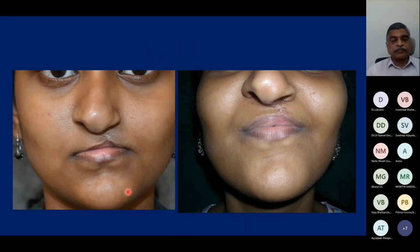This one girl who has been operated elsewhere, she has a number of problems apart from this. You can see that Cupid's peak on the right is low and the left has been pulled up. So we repaired it. We took down the whole thing and repaired it. So that's the appearance here. So we have managed to bring down the Cupid's bow, but still the vermilion is hypoplastic. Apart from her upper jaw, still she will require some advancement procedure to correct it, and later we will have to build up the bulk of the lip by probably fat injection.